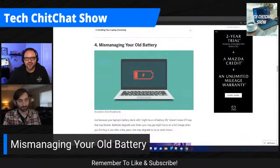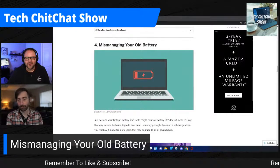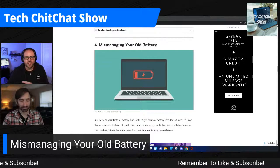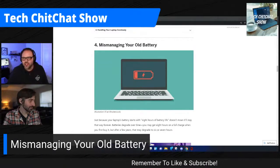So the next one is mismanaging your old batteries, which is kind of interesting as well. Yeah. So the article talks about it's okay to just use part of the battery and recharge it. You don't need to take it down to empty and then recharge it.